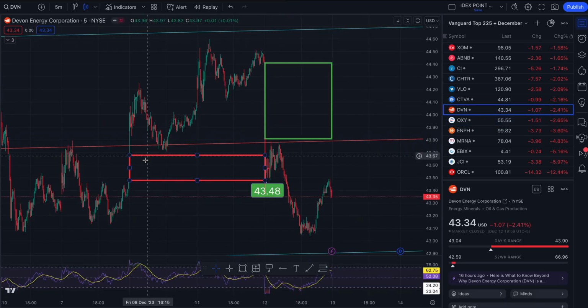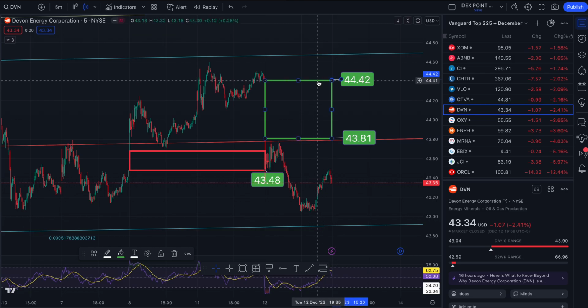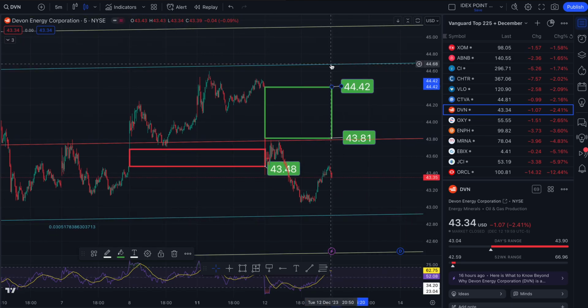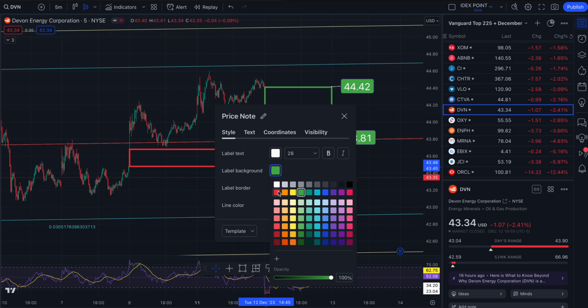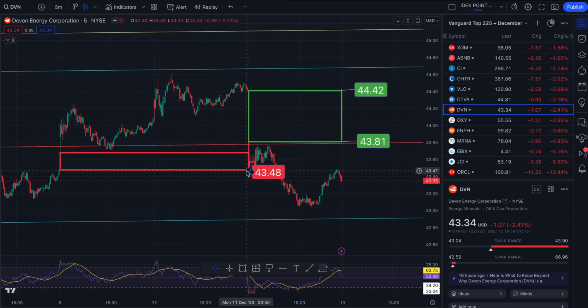The next one is DVN. There's a gap to the upside at roughly 43.81 and 44.42. And if we close this out, just be careful because it is close to resistance. And when we hit this area, in general, people do tend to take their profits and then the price falls back down again. And note this gap closed to the downside at 43.48. So we went from here, gapped down, closed out this gap that formed on the 8th. So no longer in play.